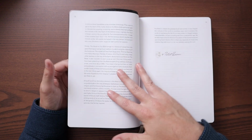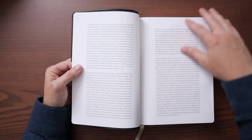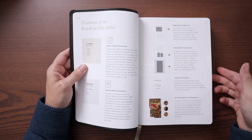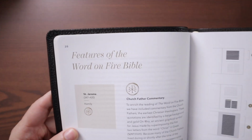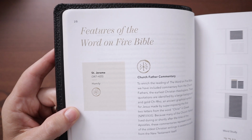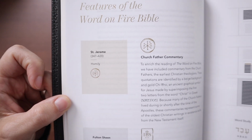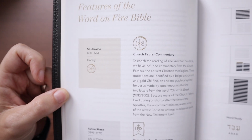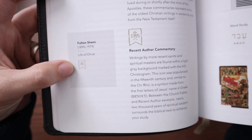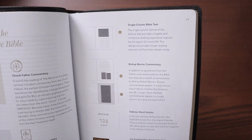Here is an opening essay from Bishop Robert Barron, an article called How to Approach the Bible, kind of getting some advice from the bishop about spending time. And then you get features of the Word on Fire Bible. If you want to watch one of my other videos, you know about this. But we have Church Father commentary signified by this kind of beige box. It's going to tell you who wrote it, a little bit about them. There's more recent author commentary in there as well with a gray box. And then you're going to have commentaries from Bishop Barron throughout the text as well.